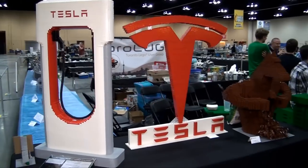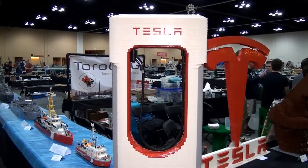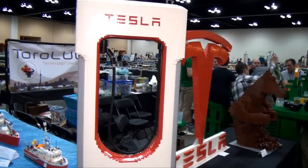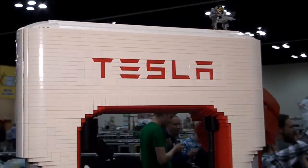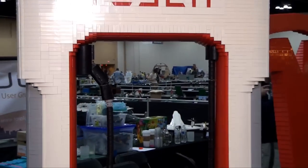And then right next to that, we have a Tesla charging station, and this is a build by Robert Turner. Some really nice SNOT work to be able to achieve that Tesla sign logo. I guess that would be more of the Tesla name itself, just written out there. Very, very slick build. And here down at the bottom, we have some little maquettes.